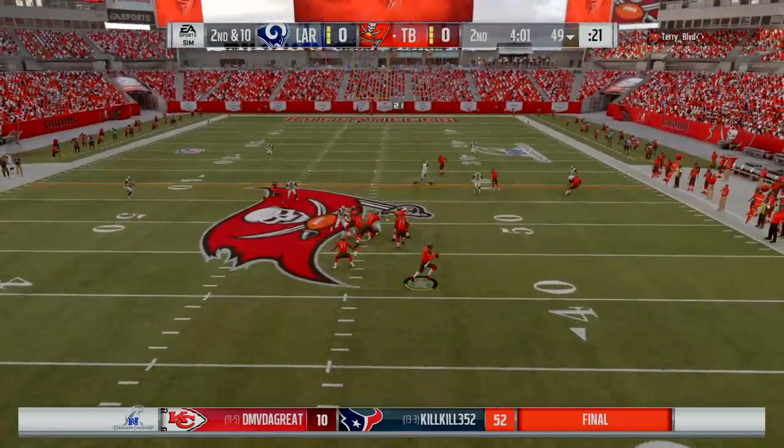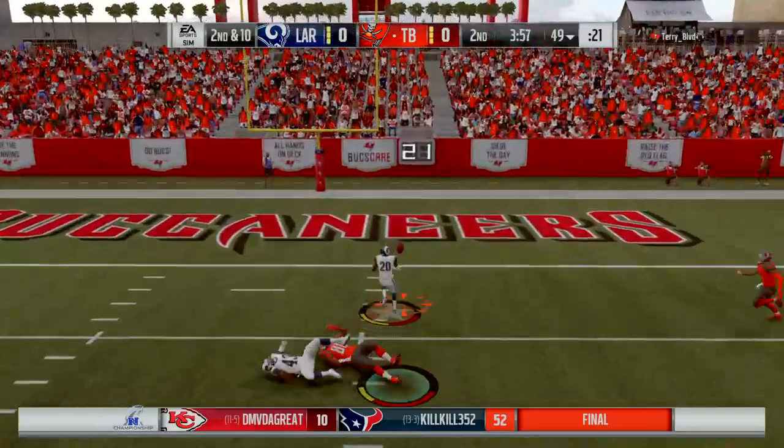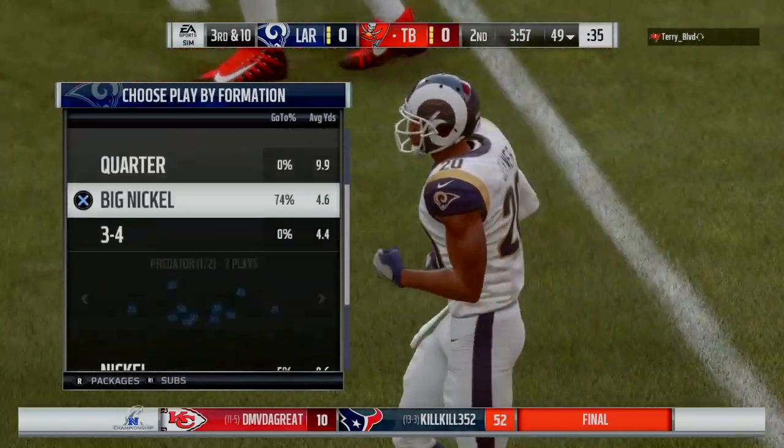5-0. They'll try to throw now. Winston escaping the pressure right. He's going to let this go deep, back over the middle. And he's unable to grab it. Thought he might have had position, couldn't hold on.